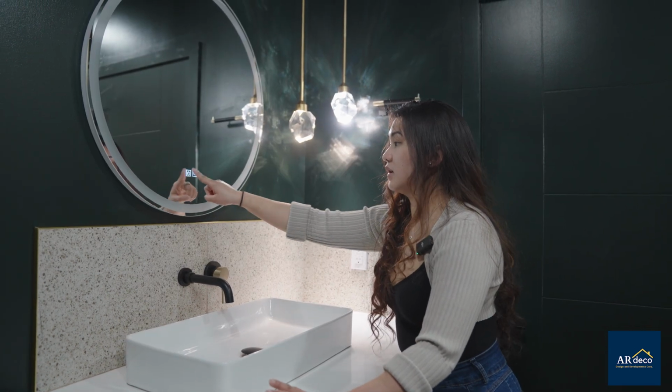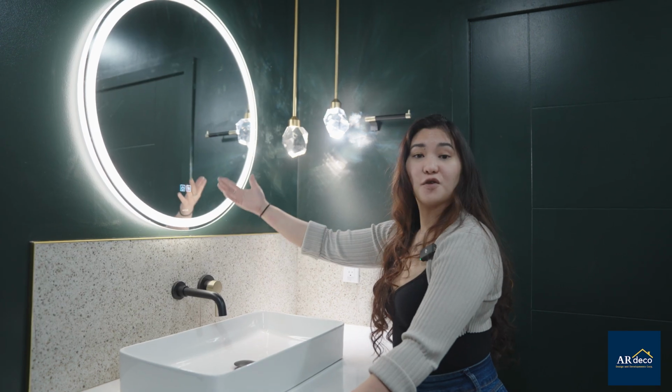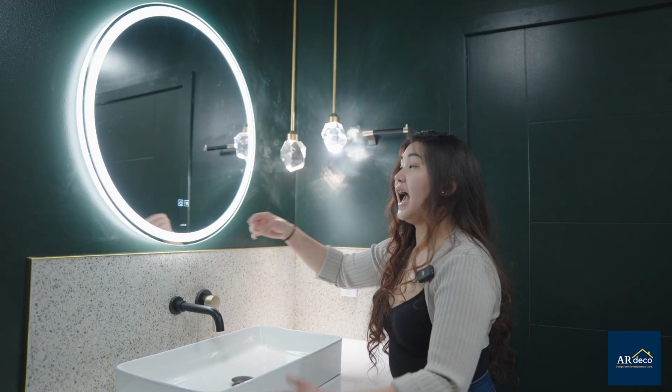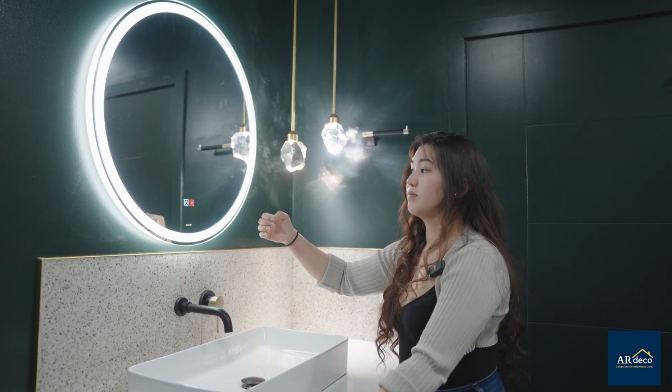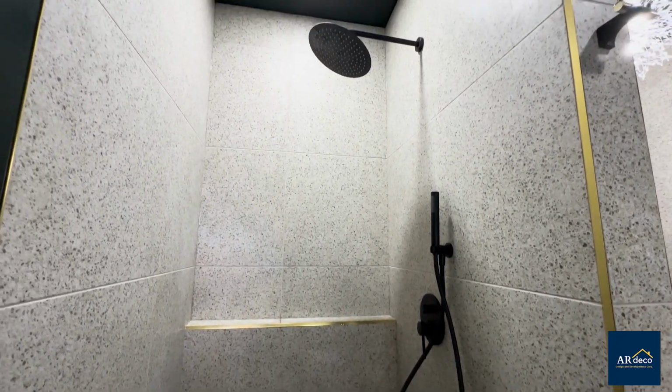with just the button. On here, this is the 3000K, this is the 4000K, and this is the 5000K. And then if you don't want the mirror to fog up, you can just click on it. We are in the shower.